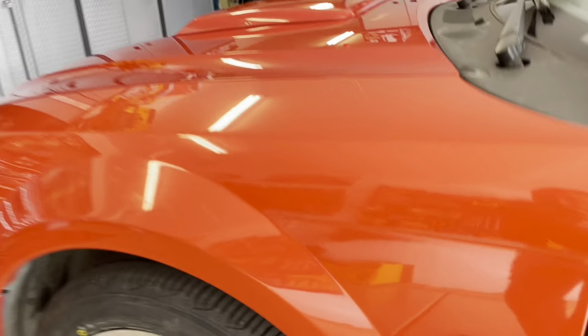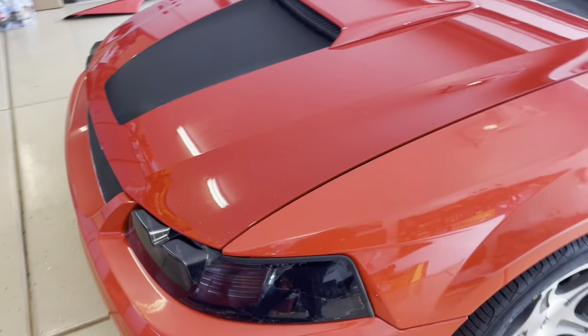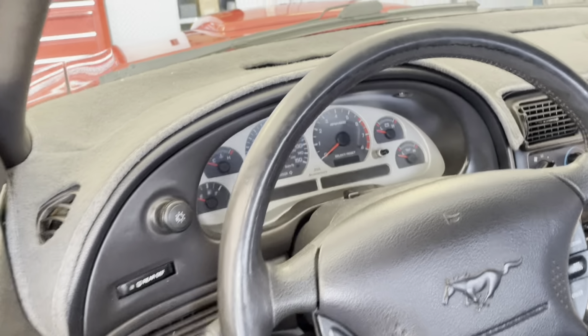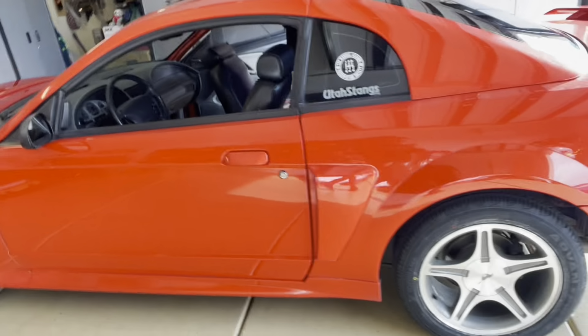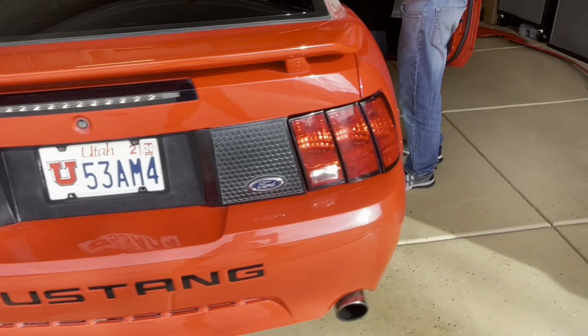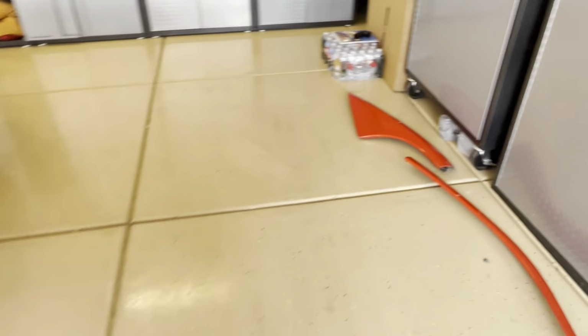This one actually has the color is performance red, which I love, and it has a torch red hood on it for some reason, and so you can see it has a non 35th anniversary hood scoop, but the seats are still there, the gauge bezel is still there, the shifter ball's there. So it's kind of cool that all the pieces are there: side scoops, side skirts, spoiler, honeycomb deck lid panel, all those specific 35th anniversary things, the door panels there.